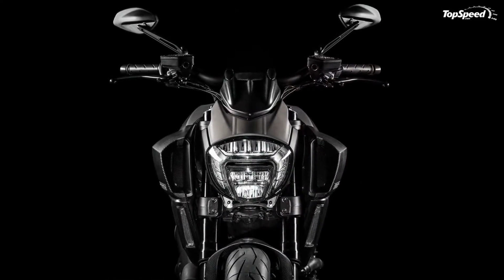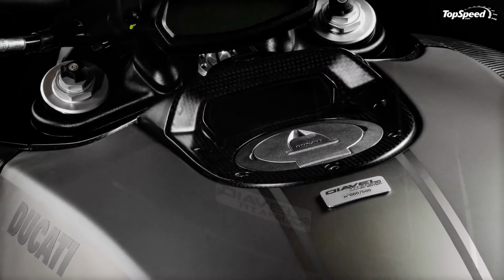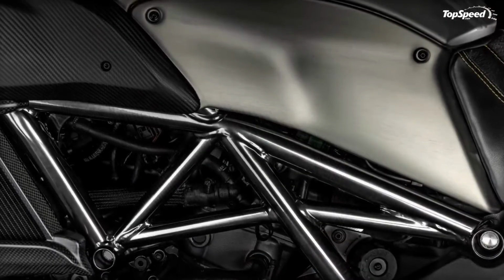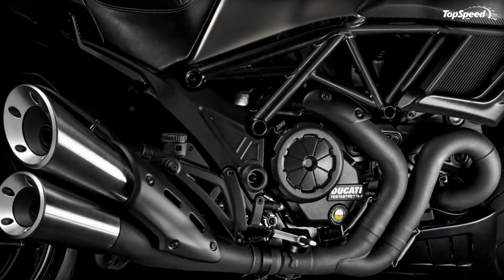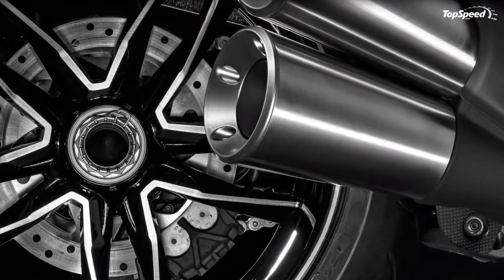A Sachs monoshock holds the rear aloft, and benefits from the same attention to detail as the front. Preload, compression and rebound damping are all adjustable via a convenient control low on the left side of the bike. You can't reach it to adjust it on the fly, but at least you won't get your knees dirty when you need to tweak the rear suspension a bit.